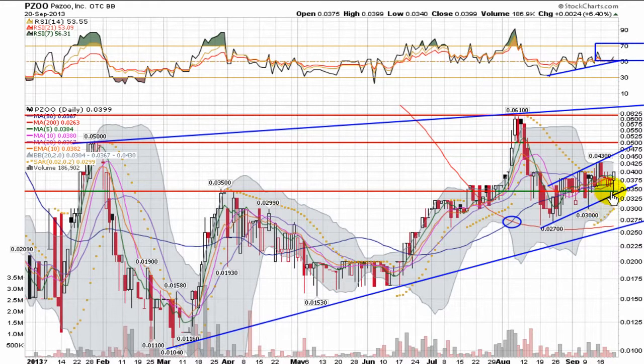But in order to see that channel held, I'd really want to see it hold around 3.5 cents. If it falls through that, there's not a lot of other support in sight. It's breaking down below the 50-day moving average, and the chart would be taking on a much less bullish look if those type of things happen to the downside. But still have to be aware of them, especially given the history of this stock. We're going to have a pretty strong down day from a percentage standpoint. So look for that 3.5 cent mark to hold as support. Those are the type of things that I'll be watching for in the PZOO chart.